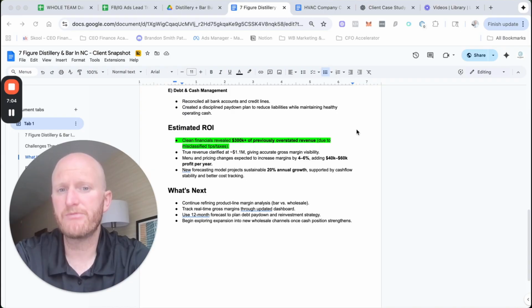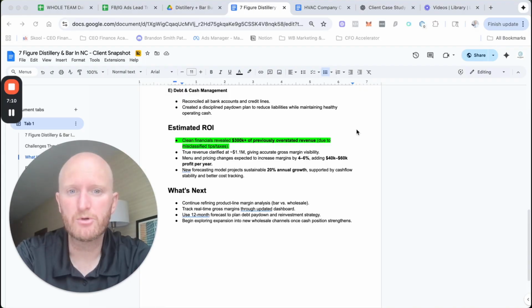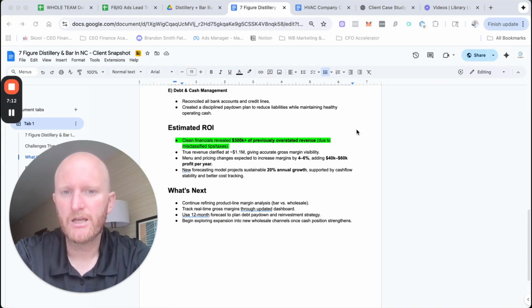So we continue to refine product line margin analysis, getting deeper into the bar versus wholesale side of things. We're going to track real-time gross margins through an updated dashboard. And we're going to use a 12-month forecast to plan debt paydown and reinvestment strategy. And lastly, we're going to begin exploring expansion into new wholesale channels once cash position strengthens.